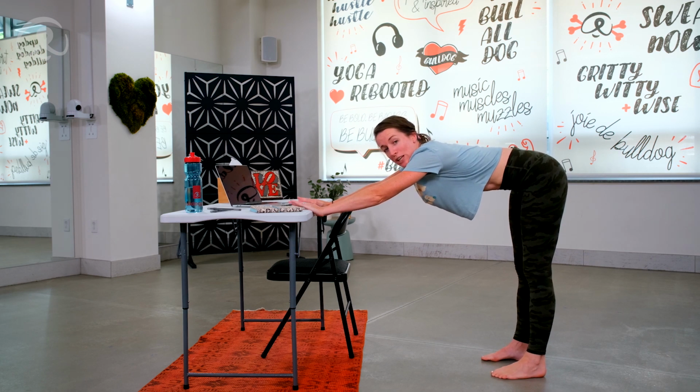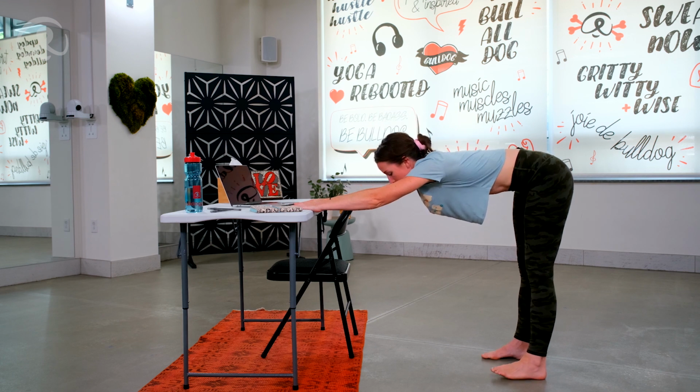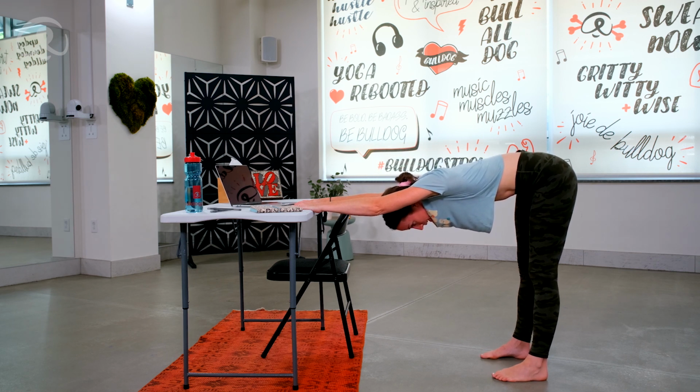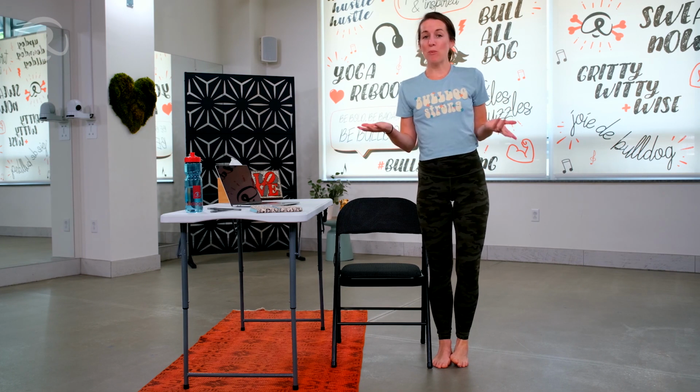This is also a great shoulder stretch. You can keep your hands planted on your desk. Feet are hip width distance apart, and you can just let your head hang heavy in between your shoulders, kind of like a puppy pose using your desk. This feels really great in the shoulder blades, really nice through the spine, and just really restorative through the whole upper back.